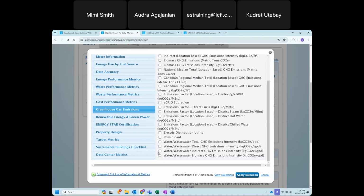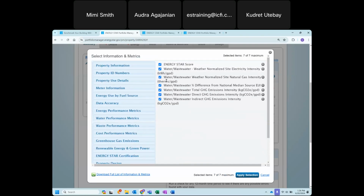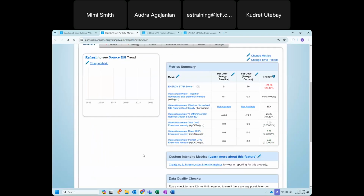Let's choose, how many do we have left? Three. Okay, let's go with total, direct, and indirect. That's perfect. And then once we are done, we can click right here, the view selection, just so we see our total seven metrics that we will be displaying. And we can click apply selection. Awesome. Okay, there we go.